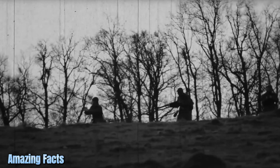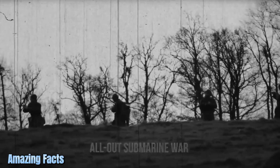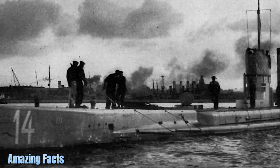Of course, Germany made sure to keep themselves one step ahead of the game, deciding it was time to unleash an all-out submarine war. Despite Germany's best attempts, they were only able to accomplish very little at first. In fact, only a small percentage of Britain's merchant fleet was destroyed by the German submarines.